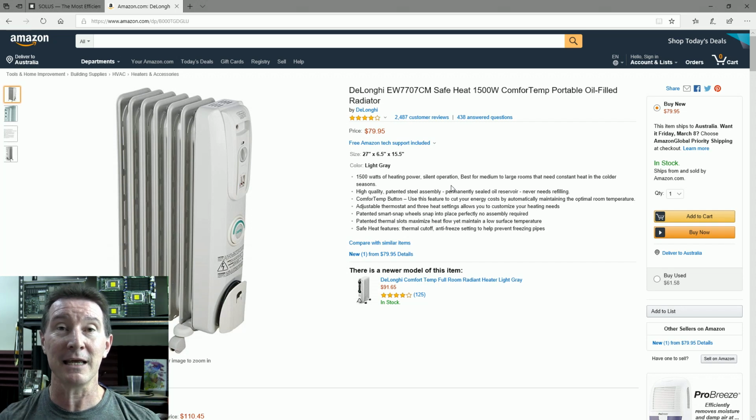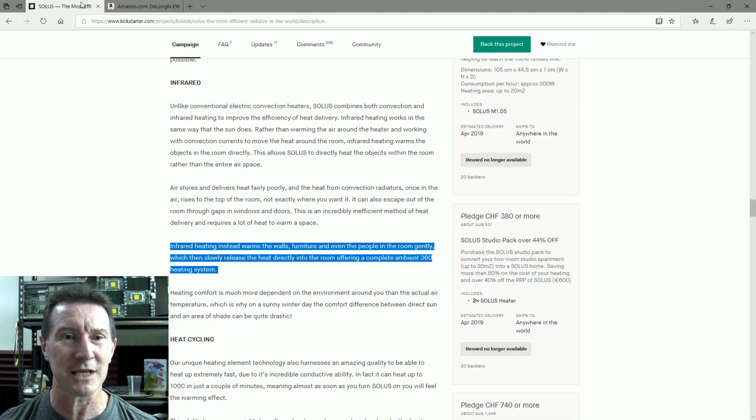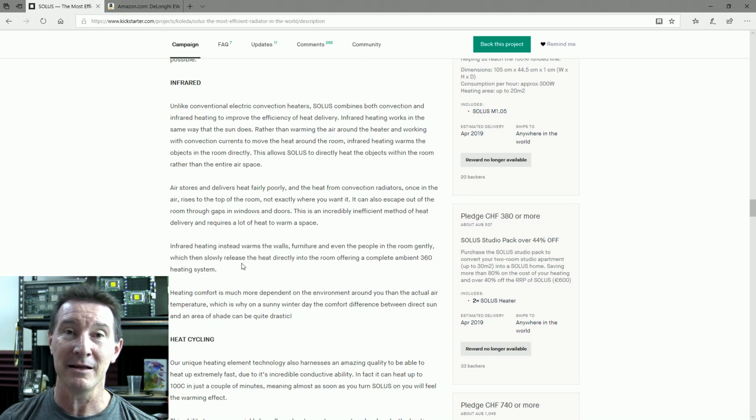It radiates the heat out, and depending on where you put it, depending on other objects in the room and other losses and all sorts of where your losses are in the room, it's a complex thing. This isn't going to magically be any different from any other radiant heater. It's just bullshit waffle.